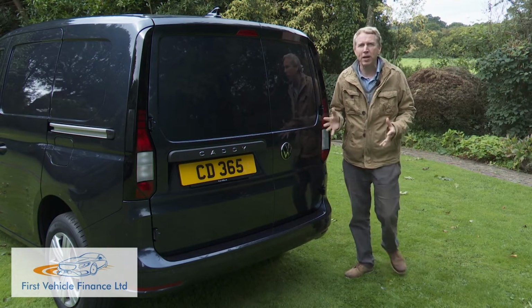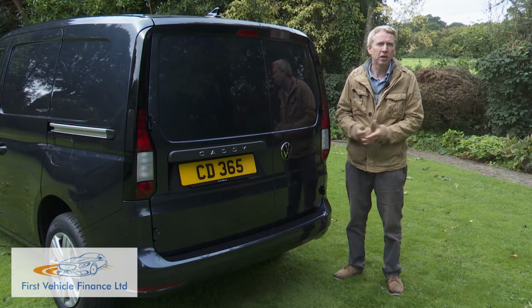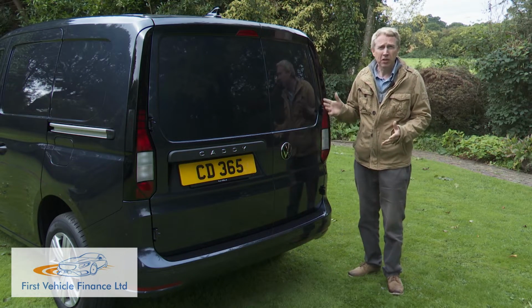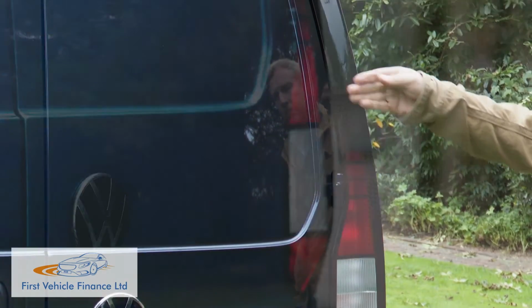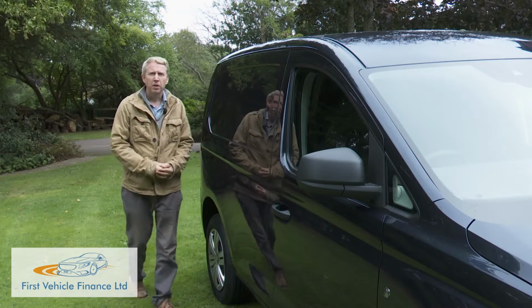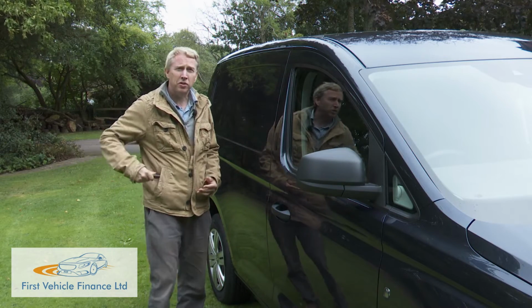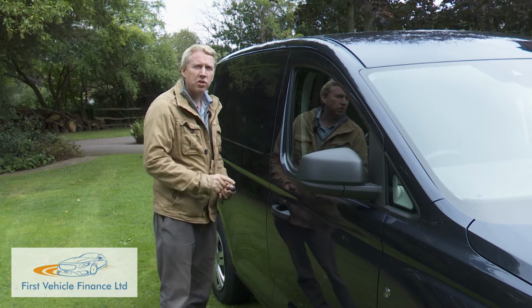It's perhaps from the rear that this Mark V Caddy is most recognisable as a completely new generation model. These slim, vertically arrayed tail lights, which smear their way up the black pillars, can feature LED illumination at the top of the range. Right, noting on the way that keyless access is now optional for Caddy owners, it's time to take a seat inside.